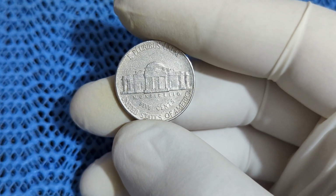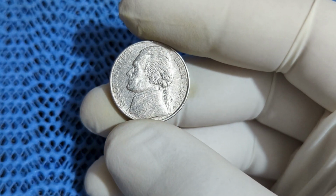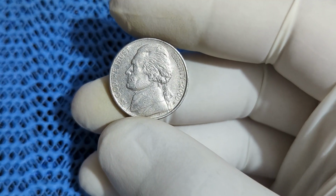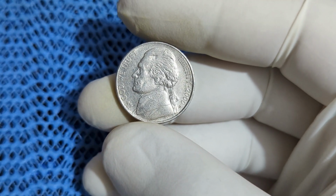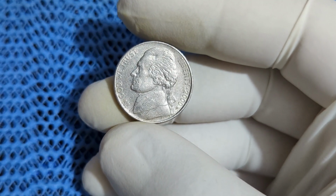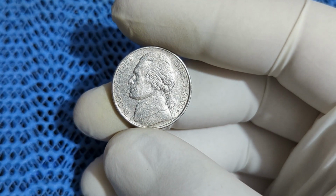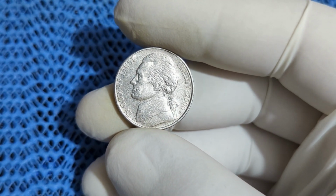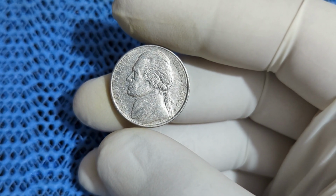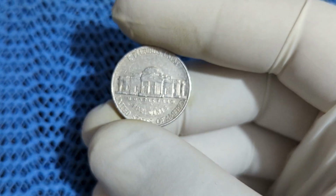These circulated nickels often bear surface scratches, flattened details, and dulling of the original mint luster. However, uncirculated examples, those that have never entered everyday use, are prized. Coins graded in the mint state range, especially those with grades of MS60 and above, display pristine surfaces, sharp details, and a vibrant sheen. Within this mint state spectrum, coins achieving MS63, MS64, and MS65 grades stand out.